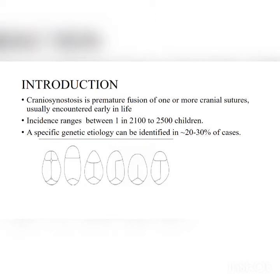Next slide. Yeah, now regarding craniosynostosis, as most of the clinicians who have joined the session know, it is the premature fusion of one or more cranial sutures, usually encountered early in life. The incidence ranges in different populations, and it has been found to be 1 in 2100 to 1 in 2500 children. Apart from that, a specific genetic etiology can be identified in around 20 to 30% of cases.